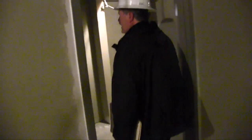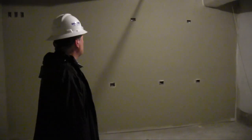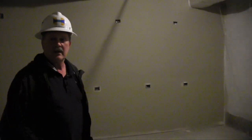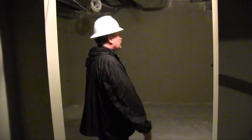Left here you can see the sheetrock's done and finished, and you can already see a layer of primer on the walls. In here is one of the dressing rooms. Not sure which one, but it's one of them. Directly across the doorway is the associated restroom. So yeah, sheetrock's done, primer's on, and ready for the final paint.